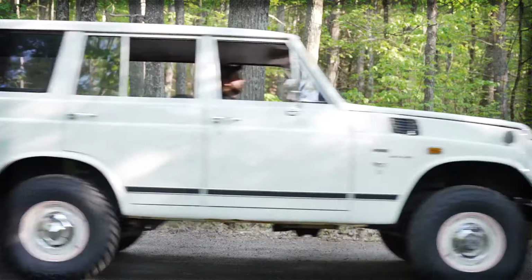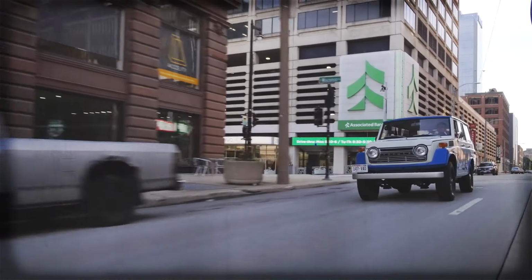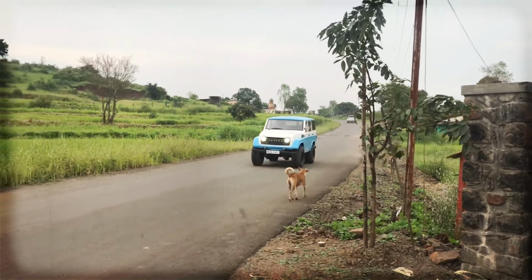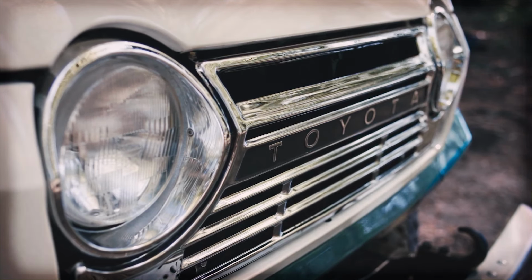While not achieving the same level of fame as the J40, the J50 series played a significant role in expanding the Land Cruiser's appeal by catering to a new segment of SUV buyers. Its production ended in the late 1980s, and it stands as a pivotal chapter in the Land Cruiser history. It marked a turning point, demonstrating Toyota's strategic shift towards a more comfortable and versatile SUV, all while staying true to the Land Cruiser's core identity.